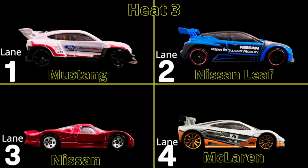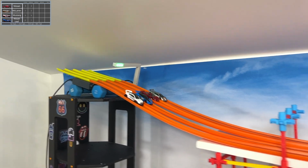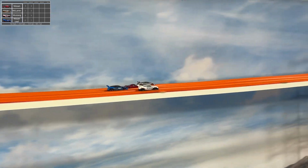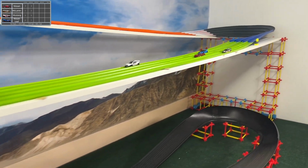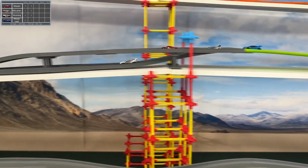All right, heat number 3, the Nissans are in the 2 middle lanes, while the Mustang and the McLaren are on the outside lanes. Once again, they're kind of staying neck and neck, but the Nissan and the Nissan Leaf are falling a little bit behind. Meanwhile, the Mustang is already taking a decent-sized lead, and they've shown that once they have that lead, they're not about to give that up.